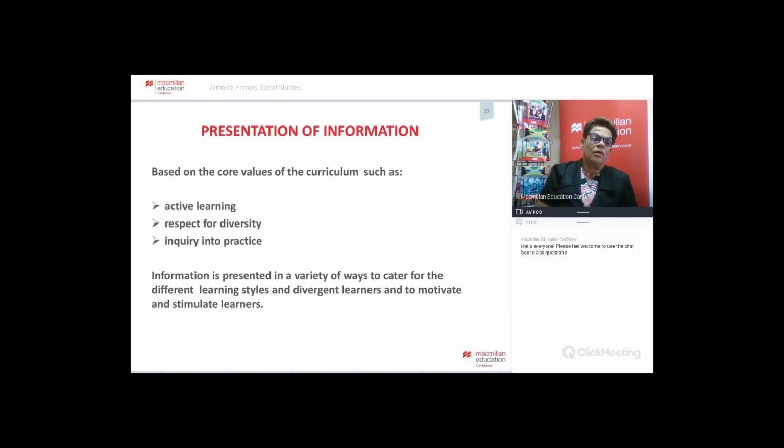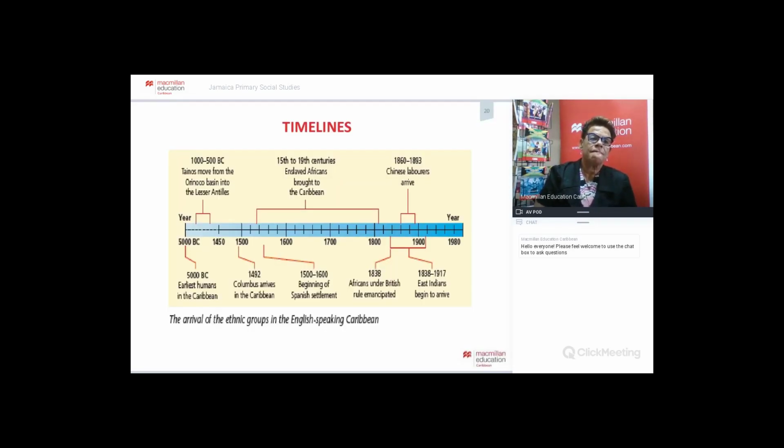Based on the core values of the curriculum, such as active learning, respect for diversity, and inquiry into practice, information is presented in a number of ways to cater for different learning styles and divergent learners, and to motivate and stimulate learners. Timelines are used. They are quick and easy to show sequencing of events, to highlight historical events, and at the same time, tell a story in a logical sequence.